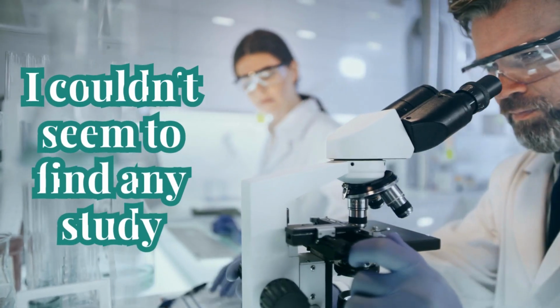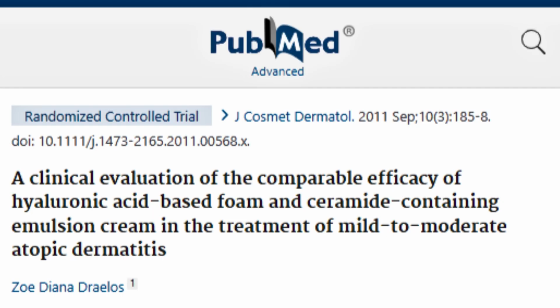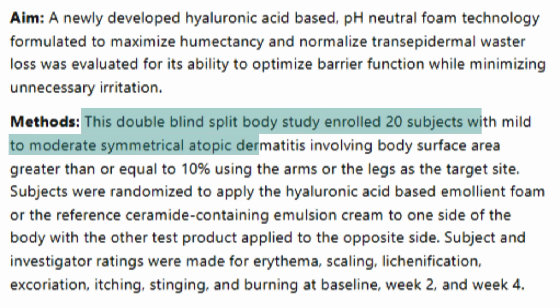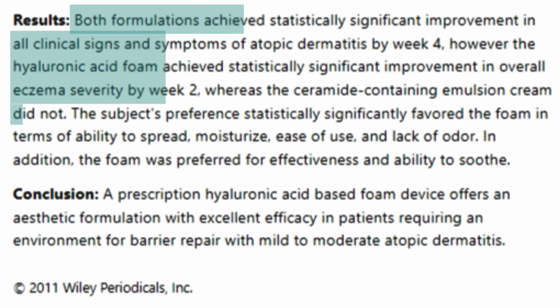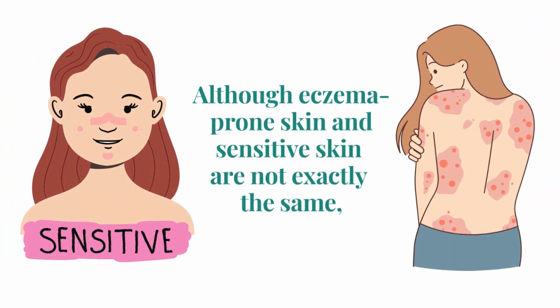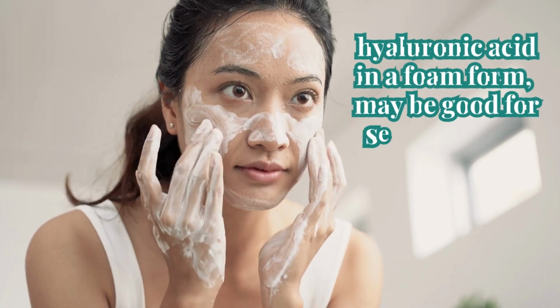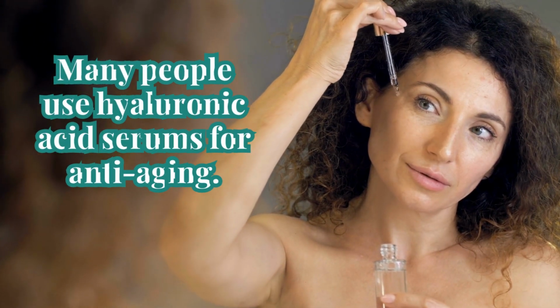I couldn't seem to find any study that specifically investigated the effects of hyaluronic acid on sensitive skin. However, a small randomized controlled trial in 20 subjects with mild to moderate symmetrical atopic dermatitis, the most common type of eczema, published in the U.S. National Library of Medicine in 2011, found that hyaluronic acid in a foam form was more pleasant to use and improved eczema symptoms more than a ceramide-containing emulsion cream. Although eczema-prone skin and sensitive skin are not exactly the same, hyaluronic acid in a foam form may be good for sensitive skin. Many people use hyaluronic acid serums for anti-aging.